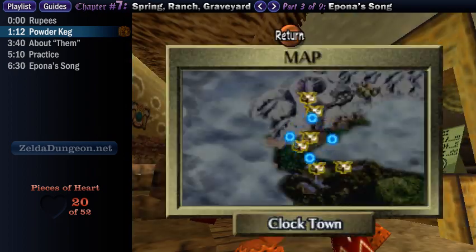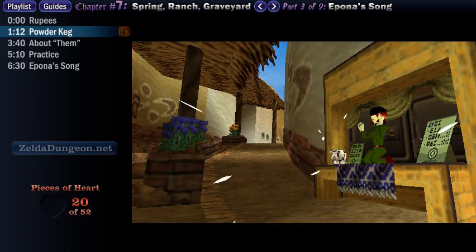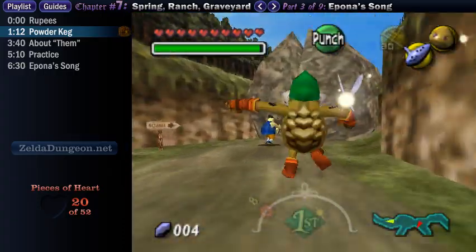Hard to explain. But anyways, when you arrive there, you want to run over to the boulder to the far west and speak with the carpenter here on Milk Road if you wish. He says that it will take him a few more days to break through, but for what we have to do, we can't wait that long. We have to get in there on the first day.